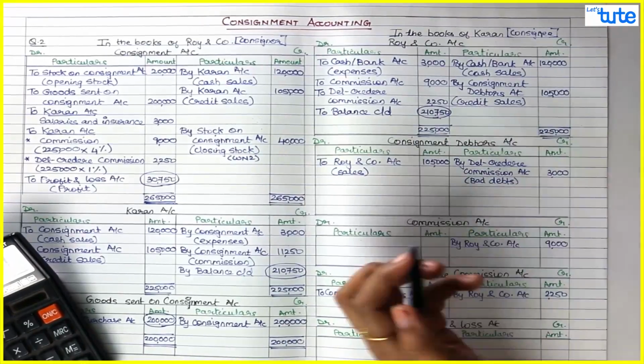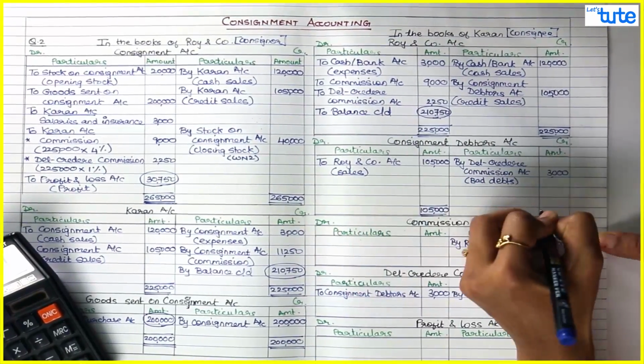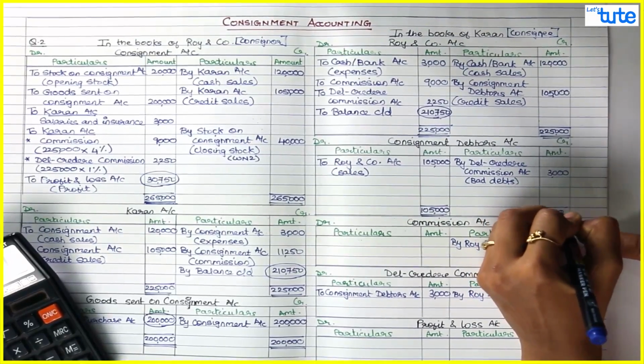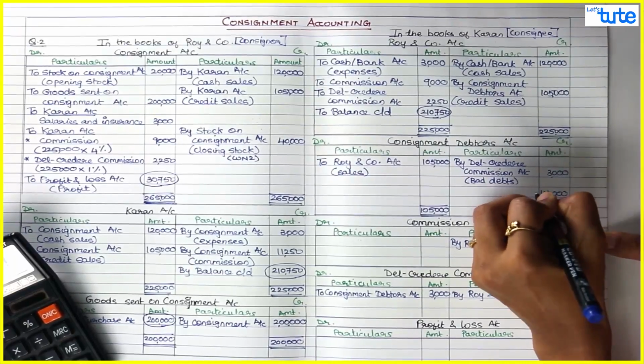In case of consignment debtors, if we close consignment debtors 1,05,000, 1,05,000 minus 3,000, 1,02,000.